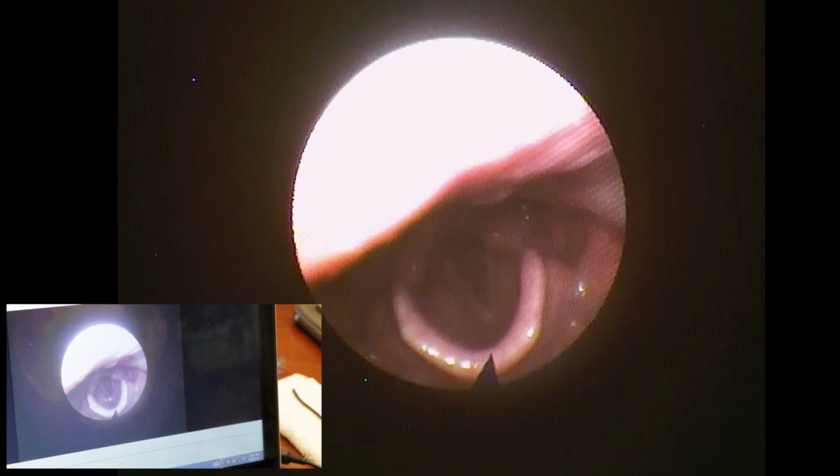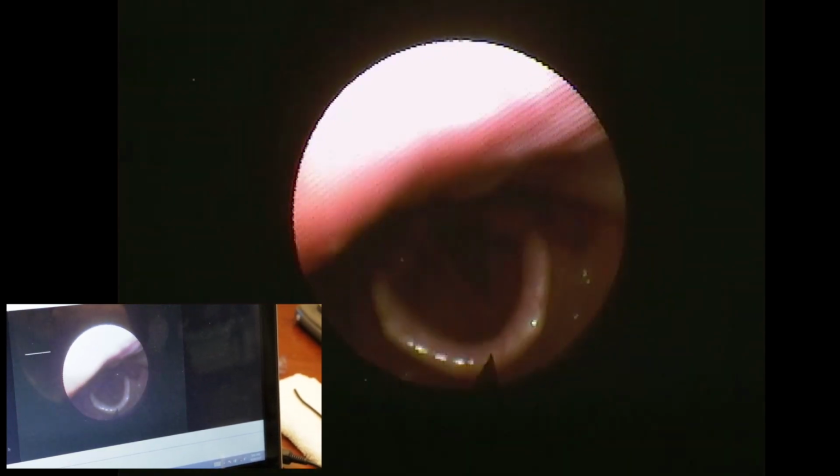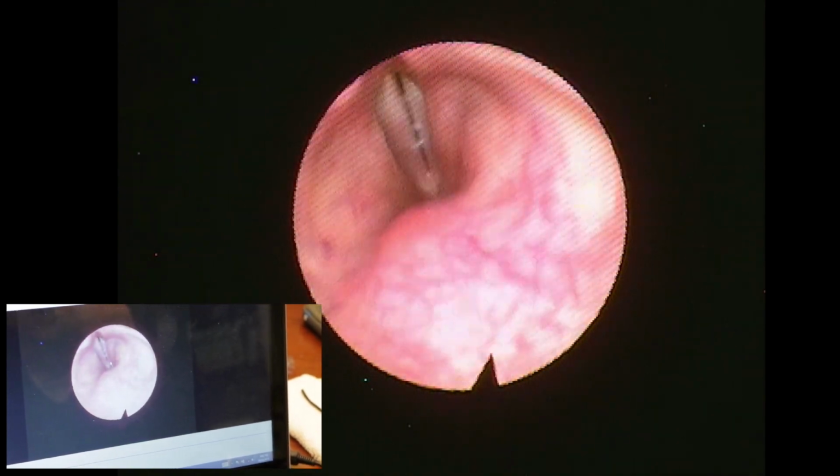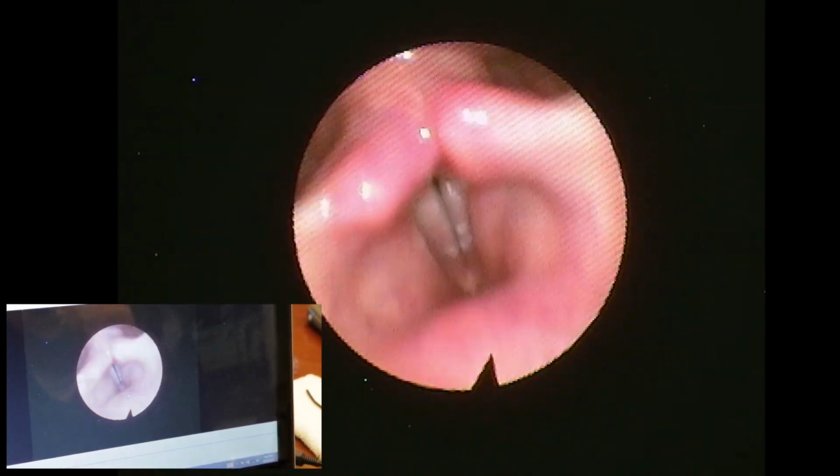Your vocal folds, I mean, obviously they're longer. You're a large male. They're long. And they don't look abnormally bulky to me or anything. They look just right for you. So I don't know that I could say a whole lot other than the edges are smooth and they look good. See that mucus there you see between the ridge?